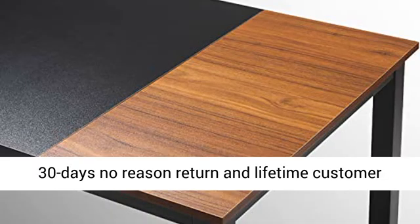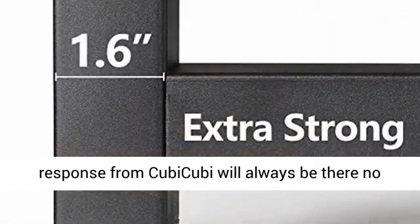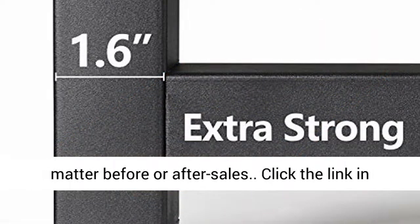Worry-free service. We provide 30 days no reason return and lifetime customer service, to express our attitude to customers. Prompt response from CubiCubi. We'll always be there, no matter before or after sales.